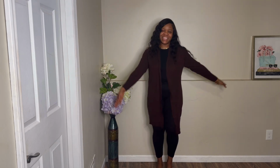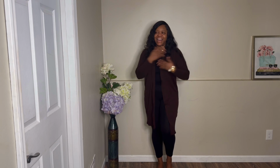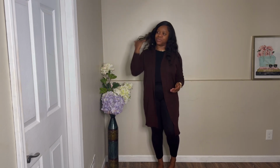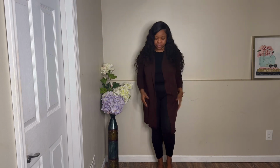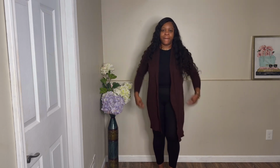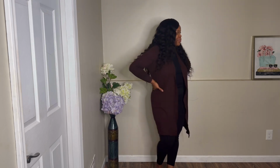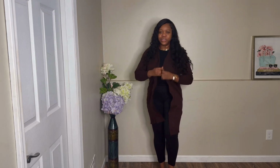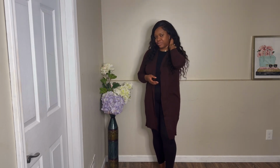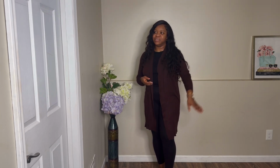What do you think of this? I like it because you can find these online for quite a price, and these were $5. So I like it. Tell me what you think of this one. You could put one of those really big black buckle belts with this. I think it would be cute. I'm no stylist, but in my head, a buckle belt would be cute with this.